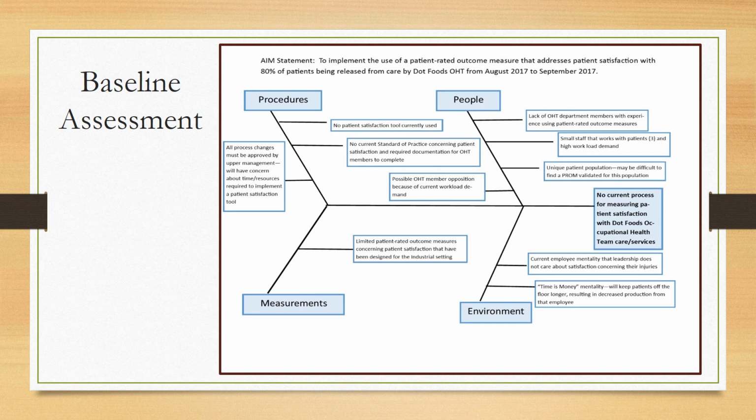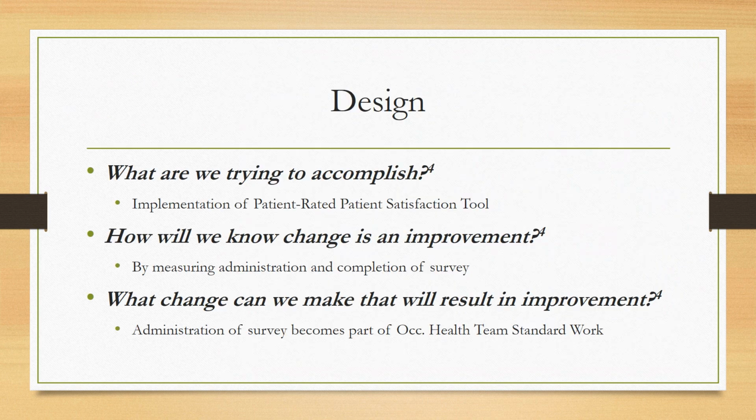And then in terms of environment, there's two subsections under this category, but really it all comes down to time is money is a big mentality at DOT. So from a management standpoint, they're going to be looking at how long would I be taking somebody off the floor? What does this result in terms of production time? What is it costing DOT to be doing this? And in terms of a patient or an employee standpoint, they already know that time is money is a big mentality. So do they even want to take the time to do this if their leadership doesn't care about them as an individual? So that's a large barrier to face as well.